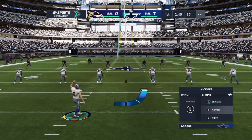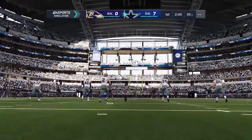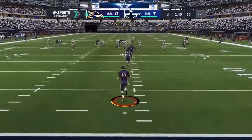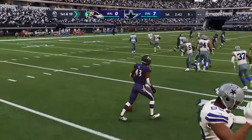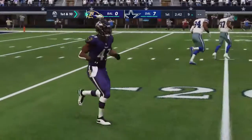Greg Zuerlein to kick off for Dallas. Now after the touchdown, it's Zuerlein. He'll kick it away. Taken in the end zone. And he doesn't even get this to the 10. He's taken down at the 9. Anytime you feel the kickoff inside your own end zone, you've got to be decisive.